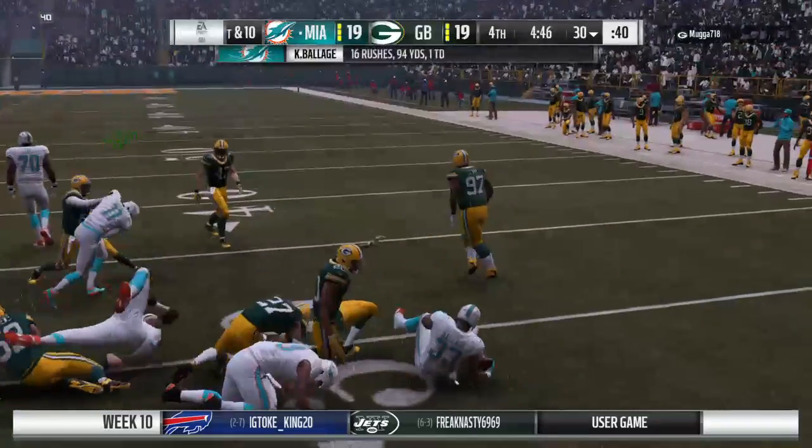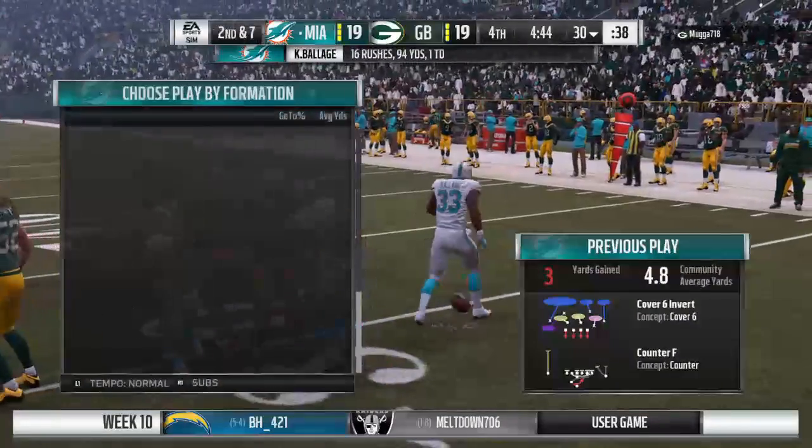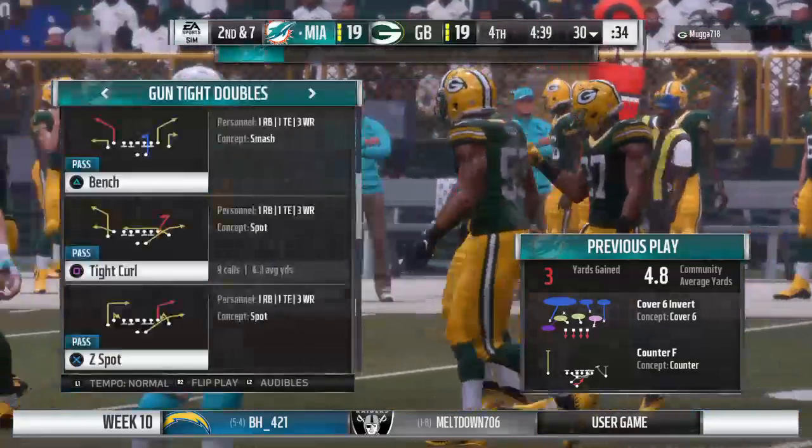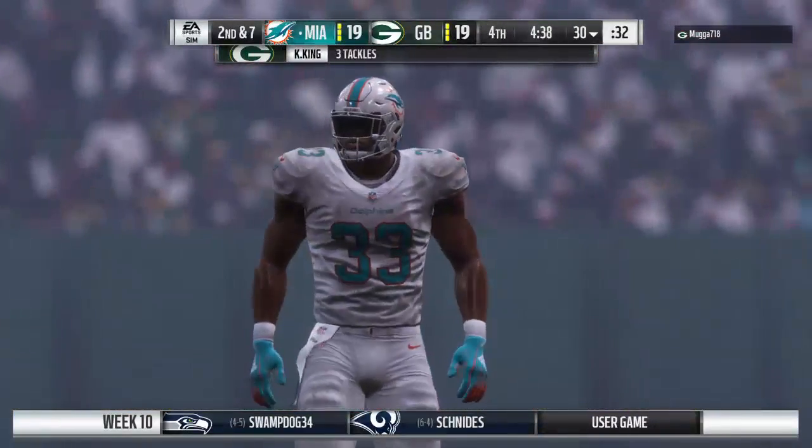And he'll get about 3 here as he's out to the 30. Not much happening there on 1st down. I thought there might have been a hole for a split second. Yeah, but it dried up pretty quickly, didn't it? Closed fast.